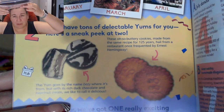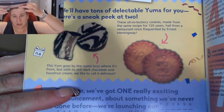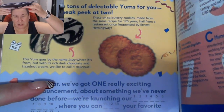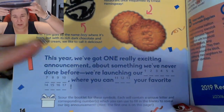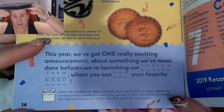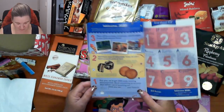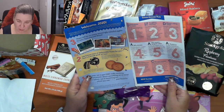Okay, buttery cookies and hazelnut cream. This year we've got one really exciting announcement, something we've never done before. We're launching our something, something, your favourite something. So there's a little puzzle to work through there.